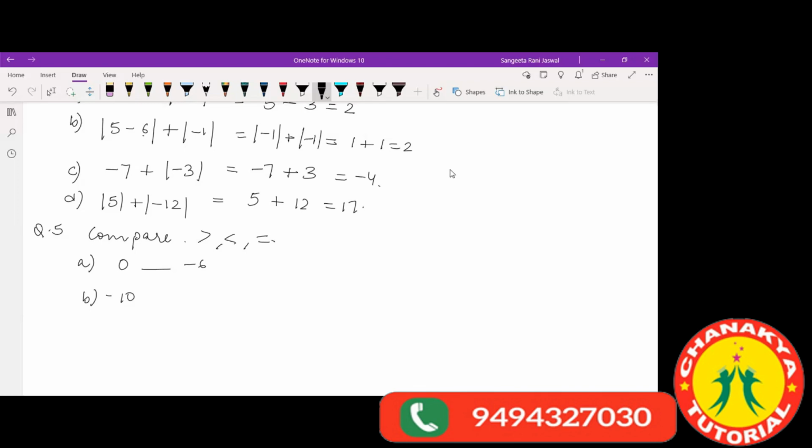Oh, I'm just searching for the question. Where is the question gone? Okay. -10, -2, then again there is -100 and positive 100. Then there is 2 and minus of 2.